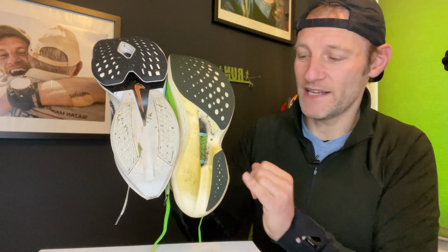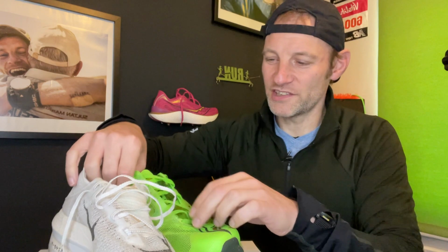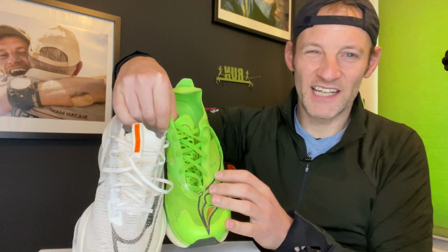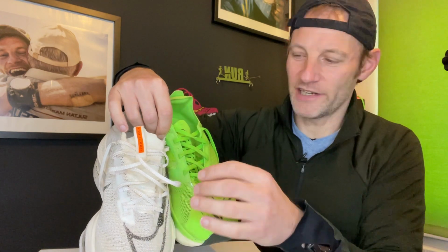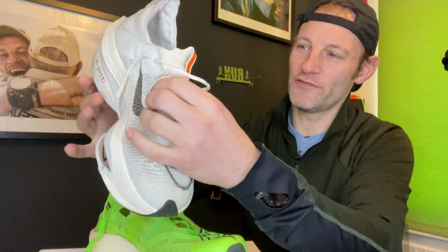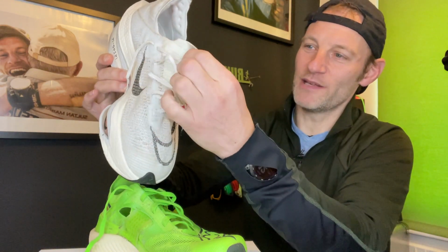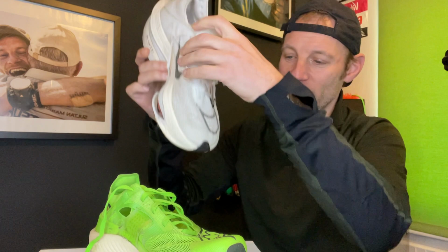And overall, just in terms of the design, I feel like the upper design on the Elite is just a little bit more fussy than it is on the Alphafly Next Percent 2. This is quite simple, you've got almost like a one piece with the booty fit, there's not too many moving parts. I do worry a little bit when you're pulling whether these quite essential pulls will ever break off, but the stitching is held firm in the miles that I've done so far.